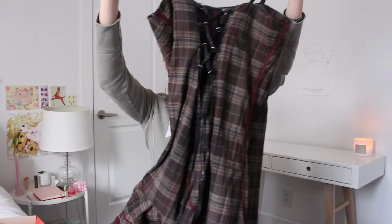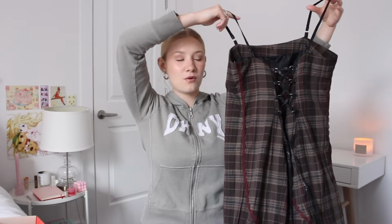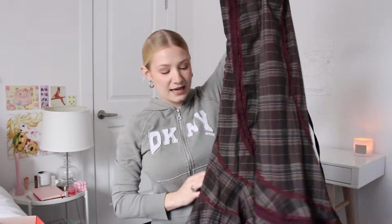When I was in Paris, I picked up this dress, and I actually wore it for my graduation with this cardigan. Oh my god, I didn't even remember that. I'm gonna insert a photo. Right away, this reminded me of Vivienne Westwood. The lace up in the back, giving kind of a corset style with the plaid and then the lace. I love that it's a dark brown and not a black.